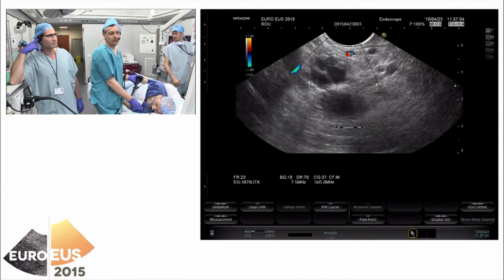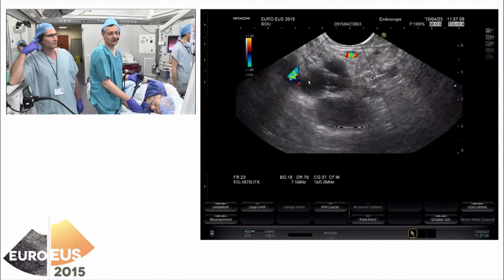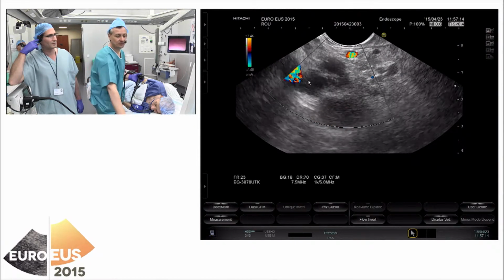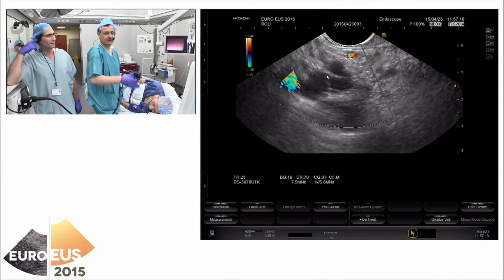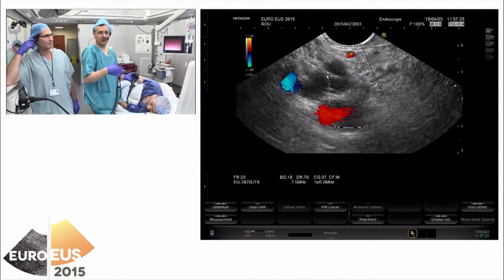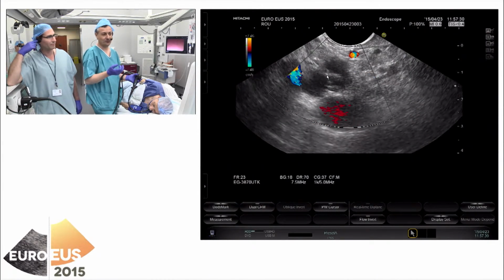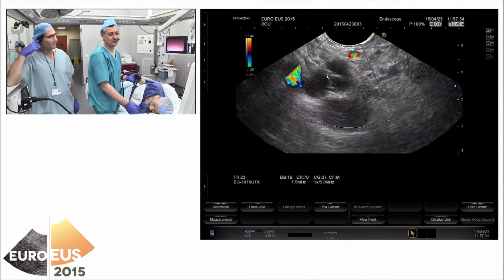So now what we have discussed is that we try to characterize the lesion a bit. So it's a combination of cysts. It has multiple cysts, some septations, and we discussed that in some sections it might look like an IPMN, but it also looks like a serous cystadenoma. It doesn't look like a solid pseudopapillary tumor. That's the discussion right now.